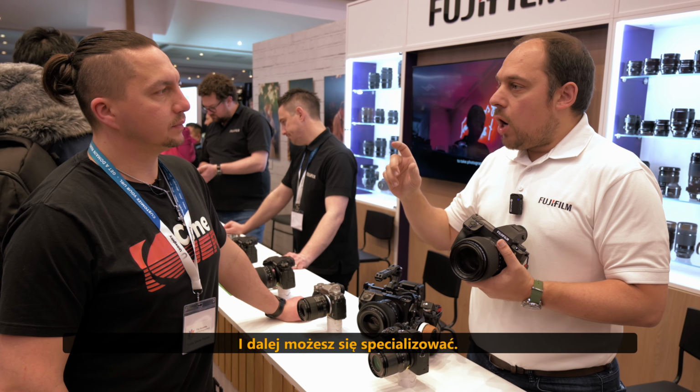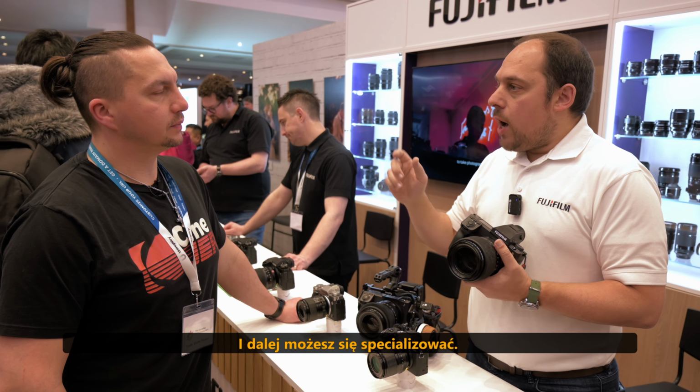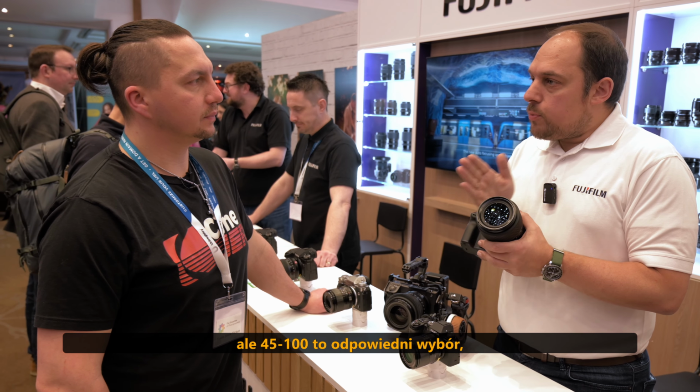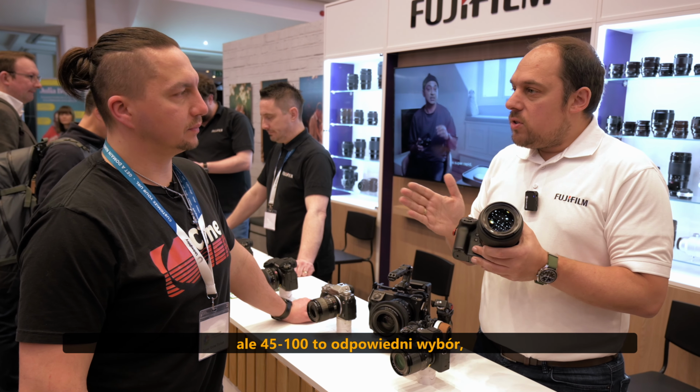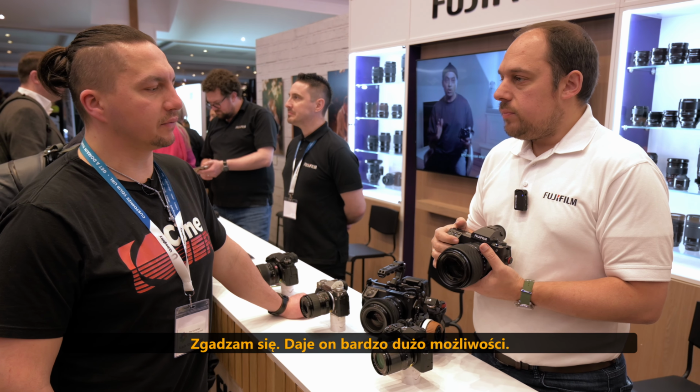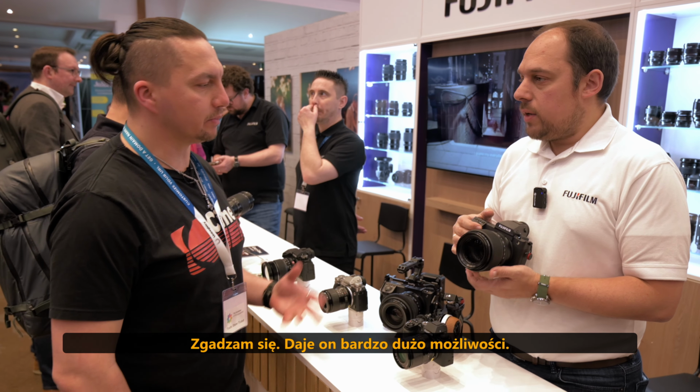And then you would specialize. If you were a landscape photographer, you'd go 20 to 35. If you were a product photographer, you'd get the 120 or the 110 macro. If you wanted something a little bit more for portraiture, you'd get something like the 110. But the 45 to 100 is probably the stable lens that covers everything, and it still gets you into the GFX system. And then you start specializing in terms of the prime lenses available. Absolutely, loads of flexibility. You can pick from there.